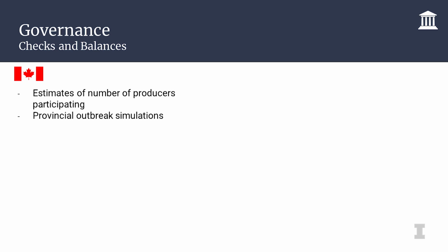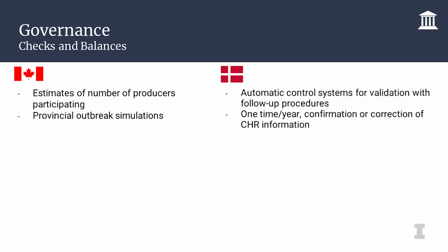In Canada, the checks and balances include estimates of the number of producers participating and the number of movements from place to place. They compare that against what is known about the Canadian industry. And they may also provincially do outbreak simulations in order to assess how well the program is working. In Denmark, they have automatic control systems in place that help with validation, and they've got follow-up procedures when things are out of spec. They also require a 1 time per year confirmation or correction of the CHR information by each producer for each site or facility.